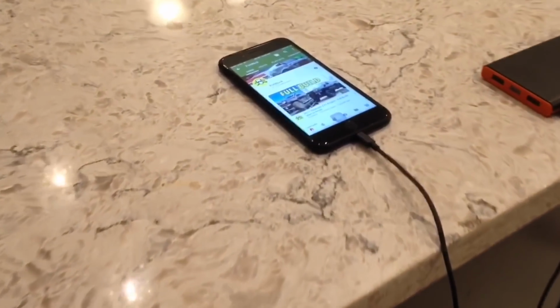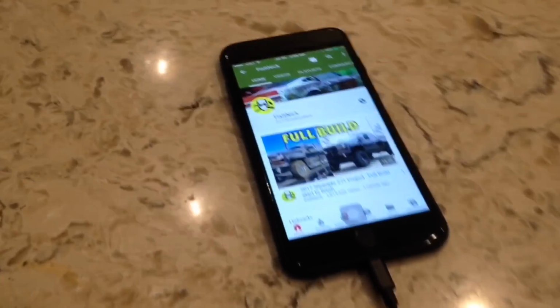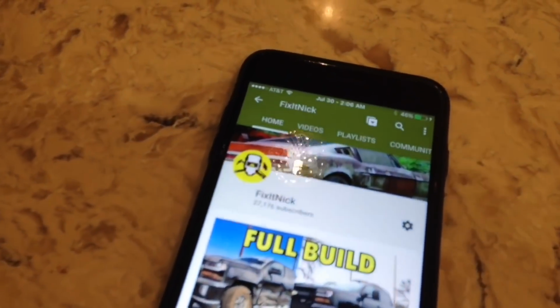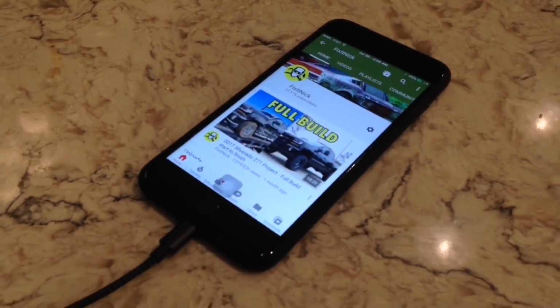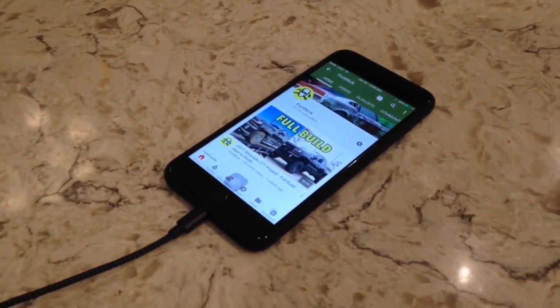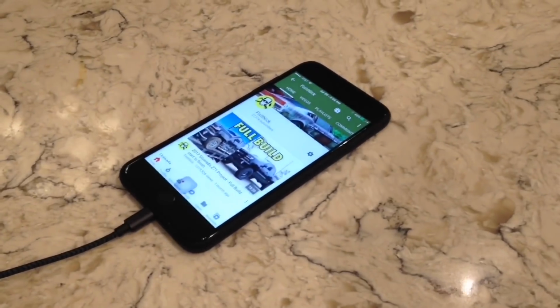And I was shocked that it actually powered on and everything works with no issues. All the buttons work, no issues whatsoever. I was really, really shocked. I didn't expect that at all.